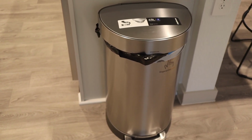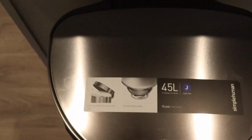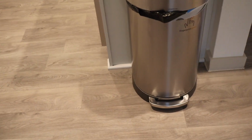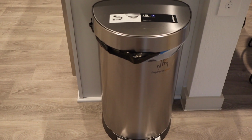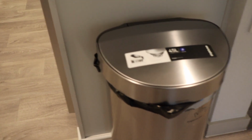I finally got a trash bin, and I got a Simple Human, talk to me nice. Simple Human, 45 liter. This is a semicircle situation. They had a rectangle one too, but that one was more expensive. So I said, semicircle. Okay, so I got that yesterday.